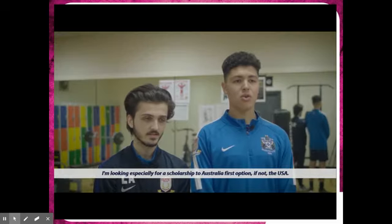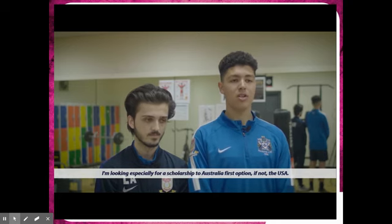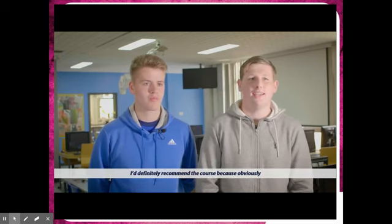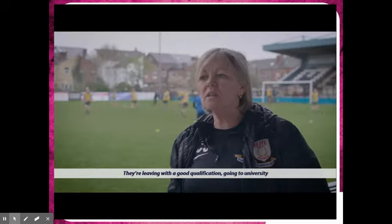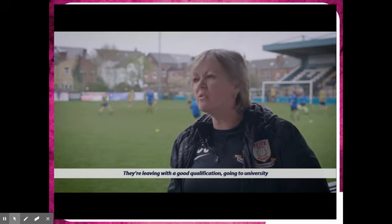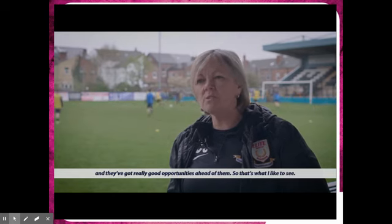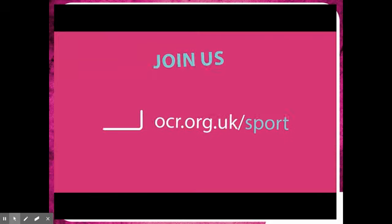I'm looking especially for a scholarship to Australia first option, if not USA. I definitely recommend the course because it helps you go down a lot of different routes. They're leaving with a good qualification, going to university, and they've got really good opportunities ahead of them. So that's what I like to see.